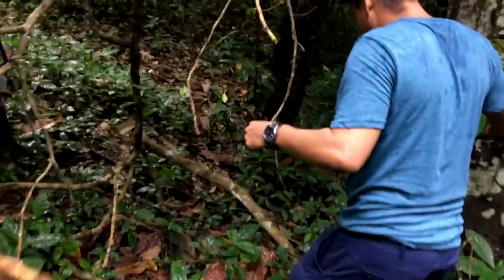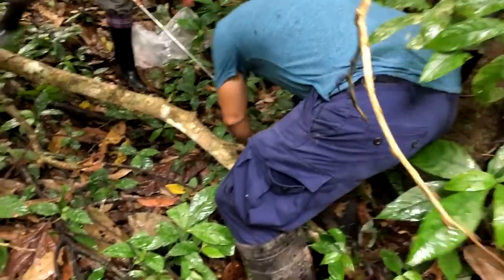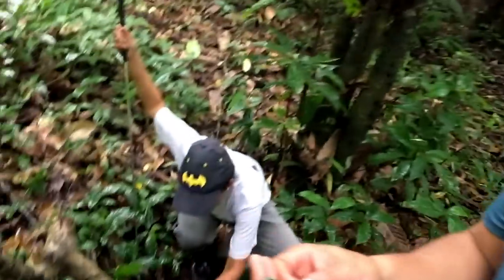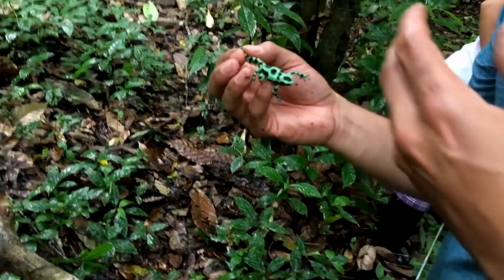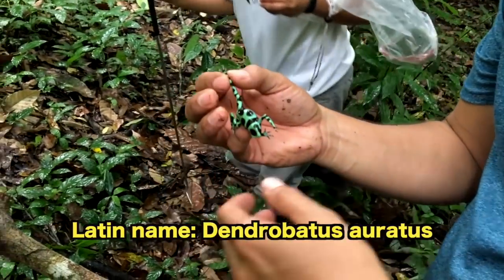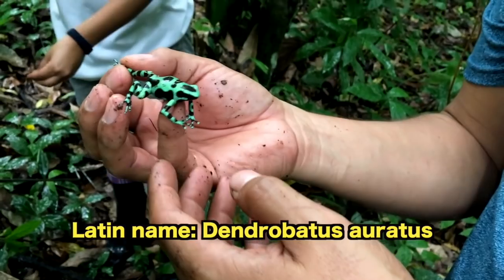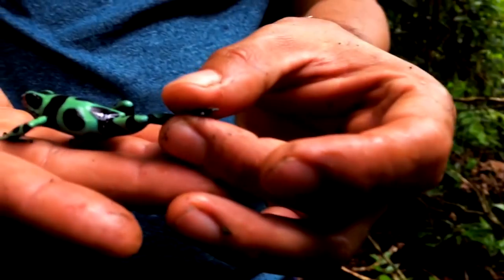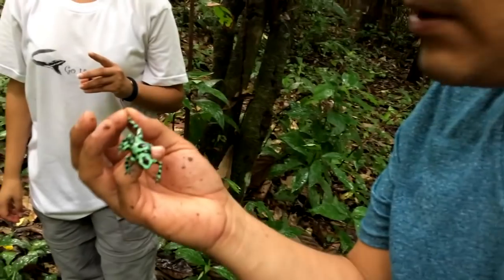You need to be very careful and watch out for the glands. Wow. You need to be very careful when you handle them. Wrap them very softly. There's slight pressure here. But when they feel threatened, they start sweating toxins. The toxins. Alkaloids and other stuff. And you can smell it.